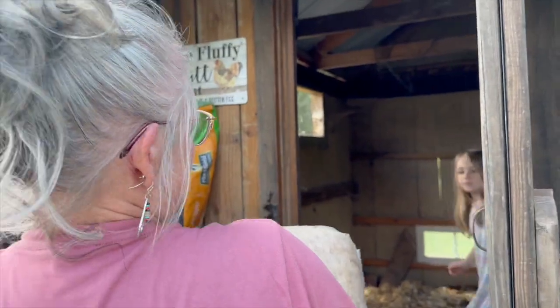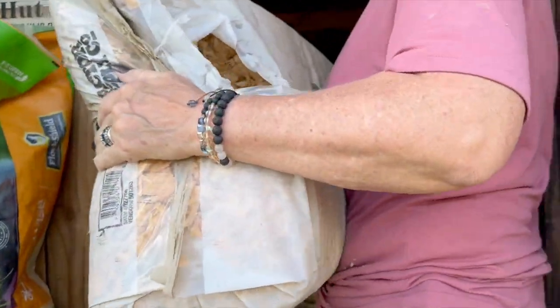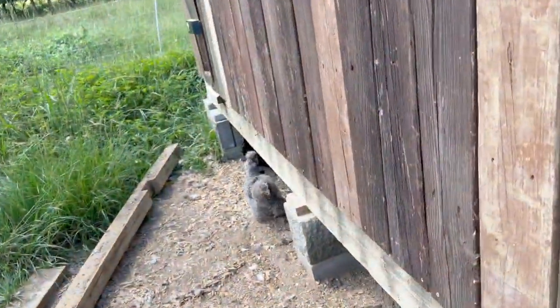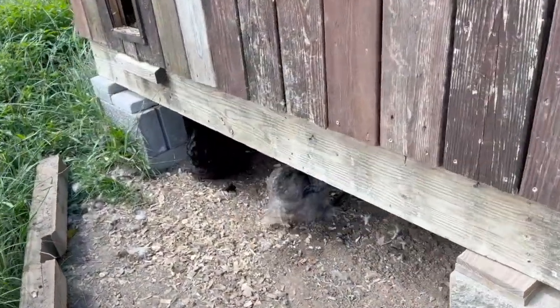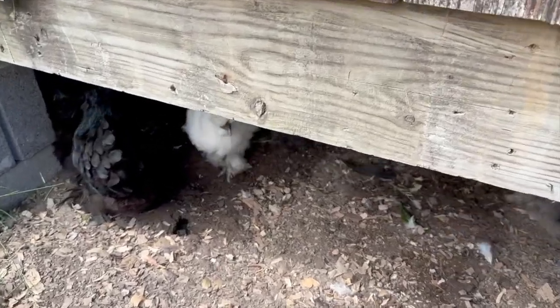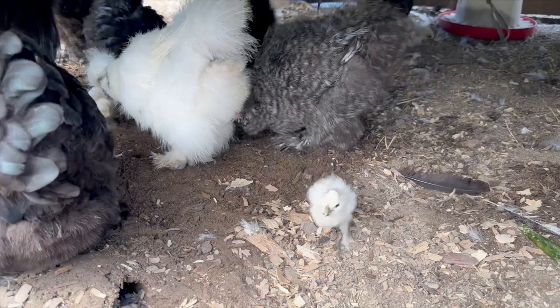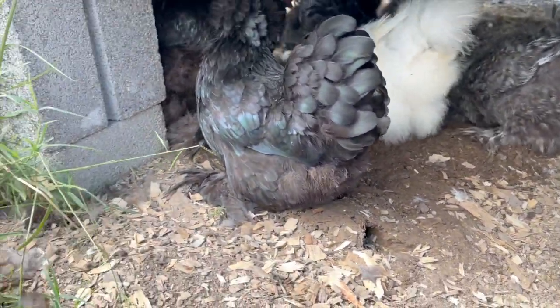The silkies are over there and they're just chomping away at the bugs that were underneath. Oh yeah, let's go. I'm gonna go check that out. So she had it stored kind of underneath the coop here. Obviously there's some good grub down underneath there. Oh, look at the babies.